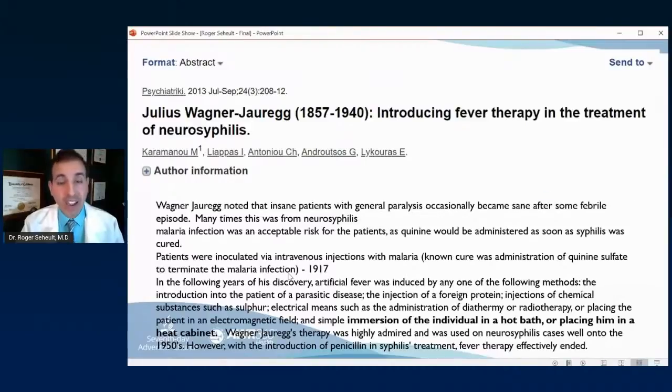Sure enough, it did. And in 1917, he published his first report where he actually induced an infection in a patient so he could get a fever. The fever, the increased temperature in the body, cured the patient of neurosyphilis. And then he cured the patient of the malaria with the quinine sulfate. He won the Nobel Prize for Medicine for just that.